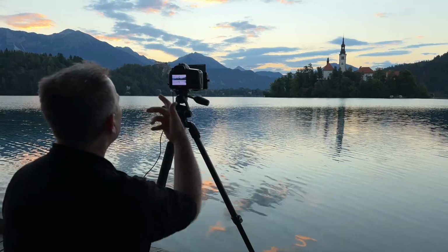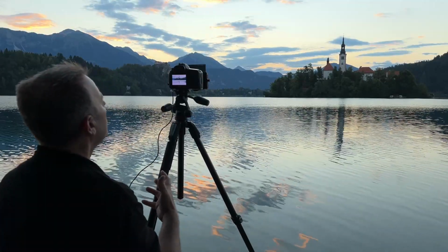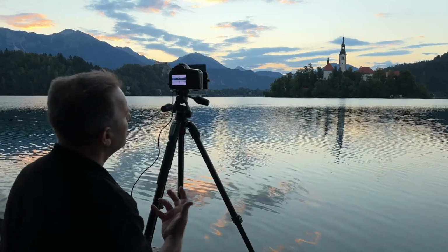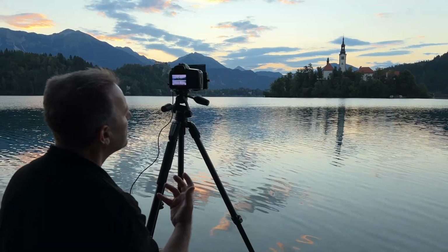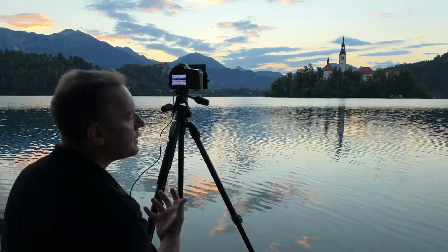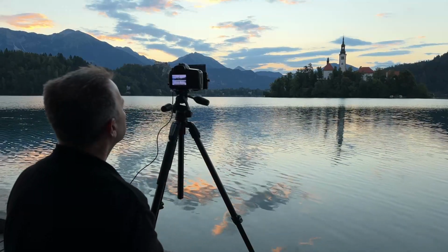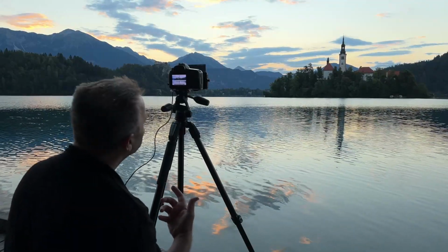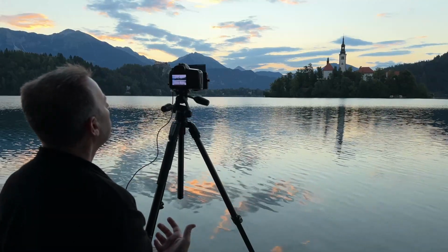Now, because it's backlit, because the light's coming up from behind, I want to make sure that I push that exposure to the right to make sure that the island is bright enough that the green of the trees comes out nicely. But at the same time, I don't want to blow out my sky. So I've put the 4-stop soft grad on to hold back the detail in the sky.